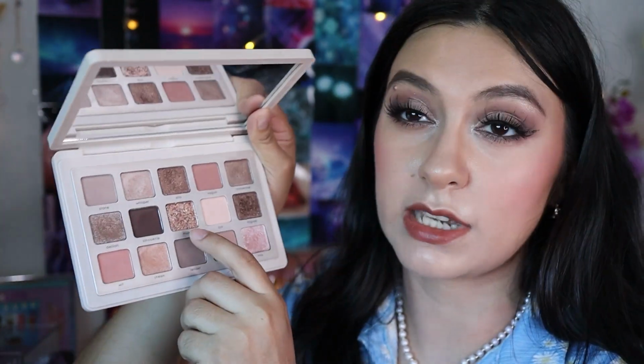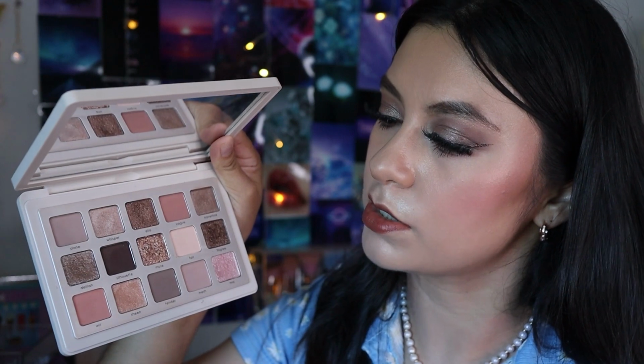But overall, I think this is a nice neutral palette. I can see myself using this on no makeup days, and if I just want to put something on my eyes too. I think the shimmers are pretty. I do like the shimmers a lot. They're not very out-there shimmers. There are some very sparkly shimmers, like the shade Muse. That was super sparkly. So yeah, you could do a nice glam look.